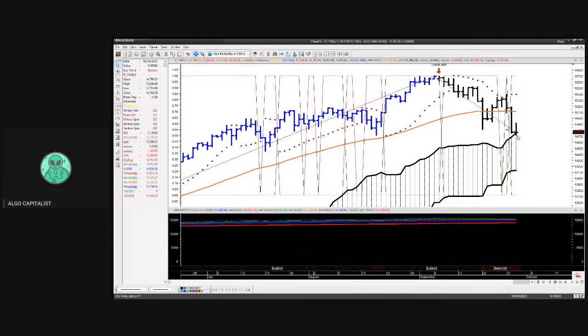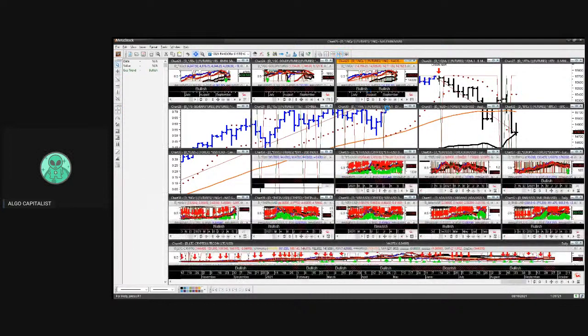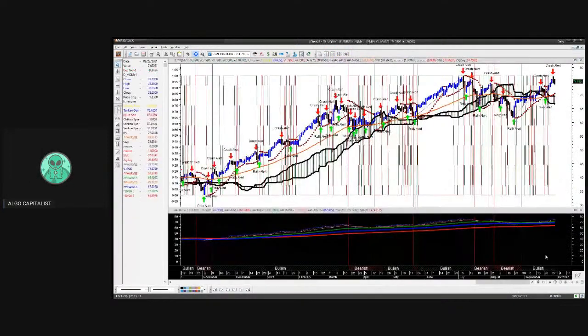All right. It got right there at the top of the Kumo cloud, really didn't fall deep into the cloud. But the bears still have this one. This is still under a lot of selling pressure. So the NASDAQ is looking weaker than the S&P 500 right now.